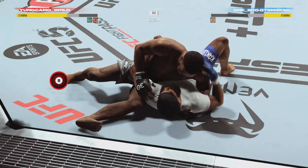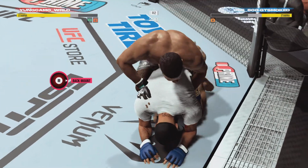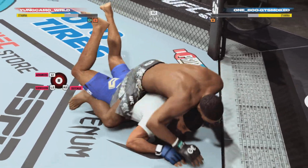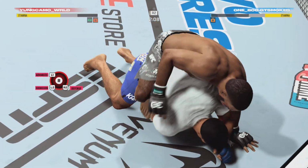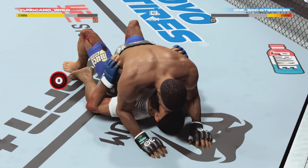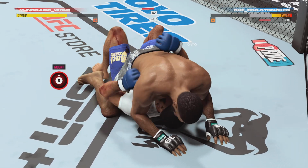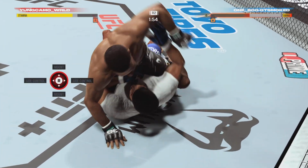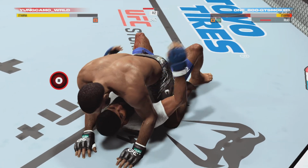Side control now, DC. A lot of options at his disposal from here. Oh, now he's gonna find himself in a little more danger. Oh, nice transition. He's got him flat on his back. Now he's going full mount. Under 2 minutes to go here in our second round. Oh, great ground shot there, and that one opened him up.